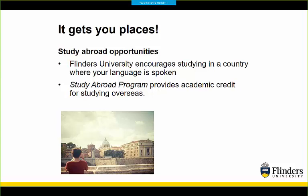What is very good as far as being a language student is that you have space in your program of study for spending either a few weeks or a few months in the country and get credited for it. We've got a lot of agreements with other universities in many countries, and those agreements allow students to study in very good conditions in that country and get credited when they come back to Flinders. So we've got a range of study abroad programs which, as I said, can be credited towards your studies at Flinders.